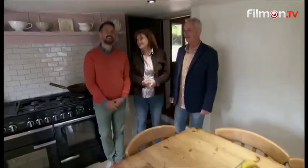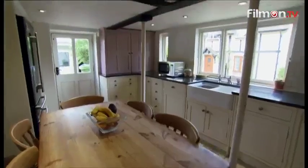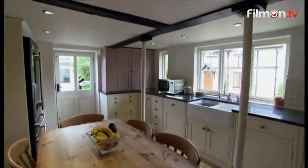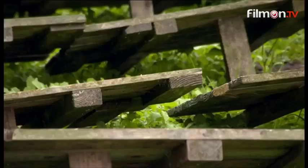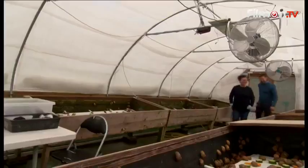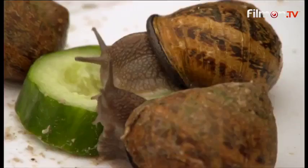It's a very low ceiling. I feel quite claustrophobic in here, yeah. I'm feeling completely the opposite. I know, I knew you would, yeah. Absolutely lovely. Plus, I'm taking things at a snail's pace at one very unusual Buckinghamshire farm. So snails shoot love arrows at each other? Yeah. They're like Cupid.